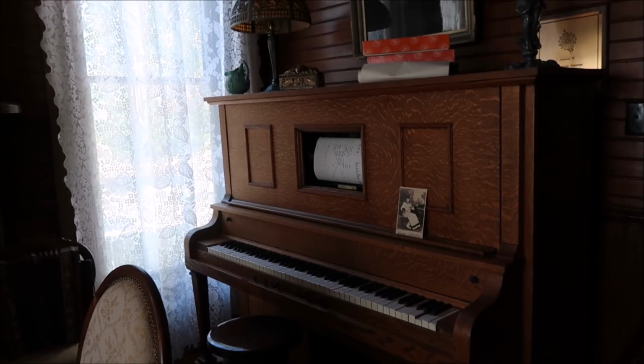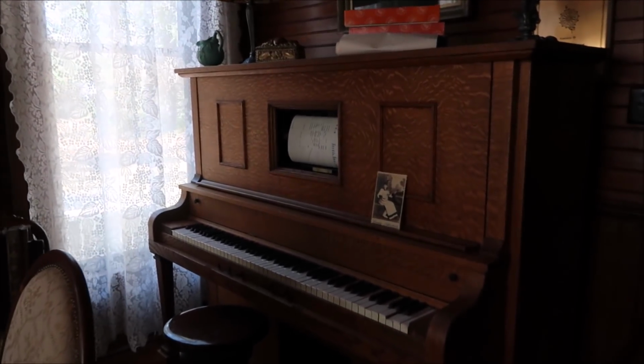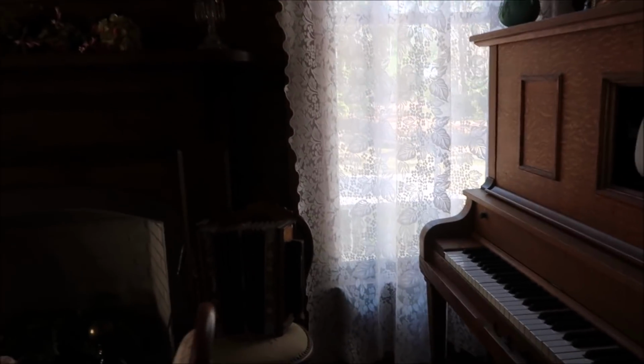When was this house built? 1907. Oh, okay. I was thinking 76. That's when it was moved. Yes. Okay. Yeah, it's way before my day. That's when it left its original location and came here.